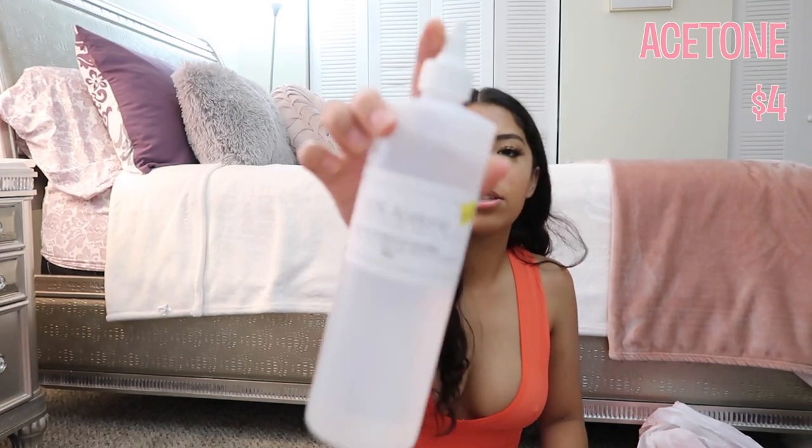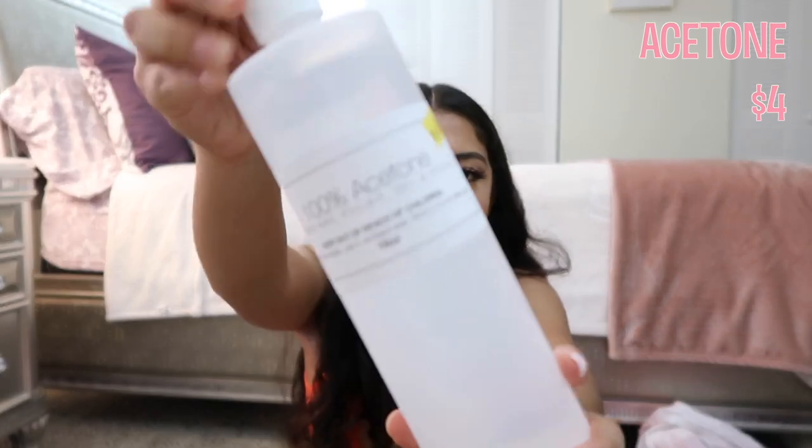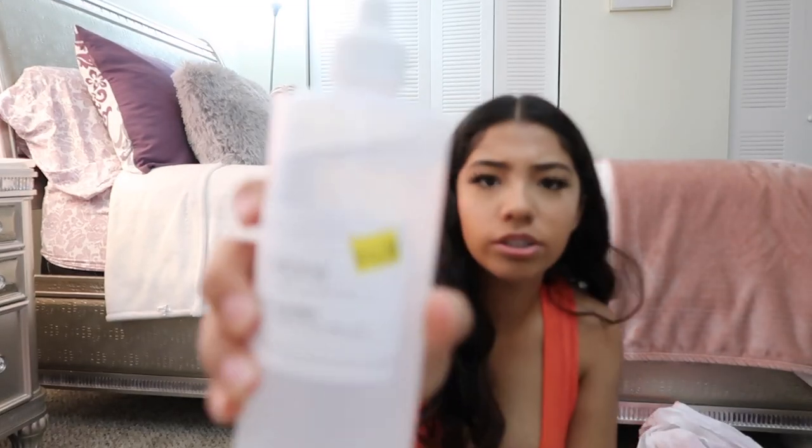I decided to get Barbicide, this big thing of Barbicide, because you need to be cleaning your implements because you do not want to give anyone any sort of bacteria. You don't want to do that because that's just going to put a bad rep for you, and I'm not going to have a bad rep. Thank you very much. I also got acetone. Everyone needs an acetone. This was $4. The Barbicide was $14.